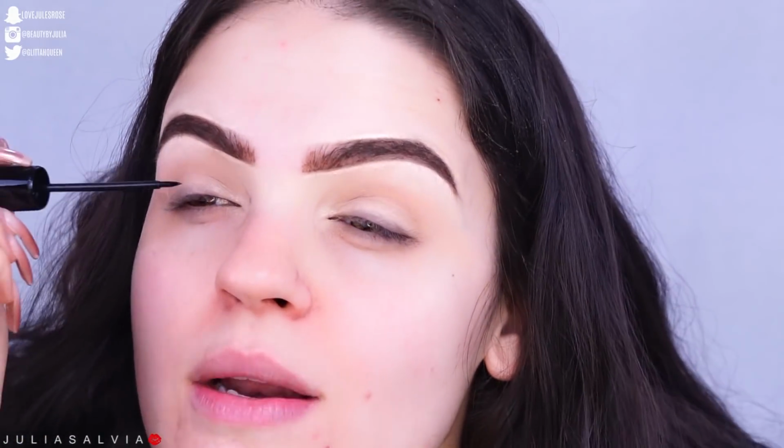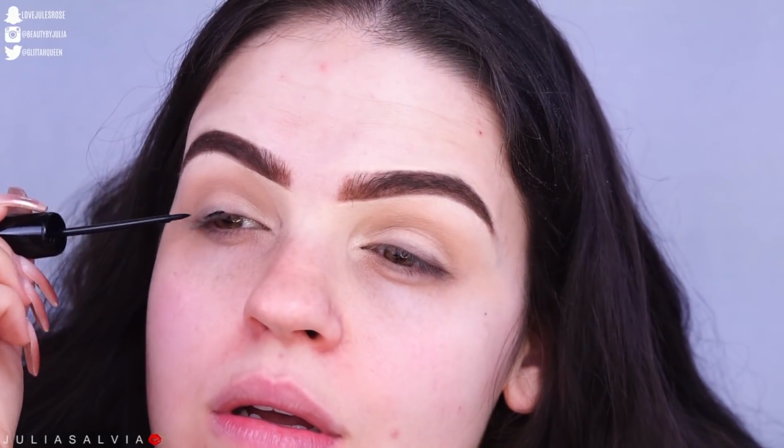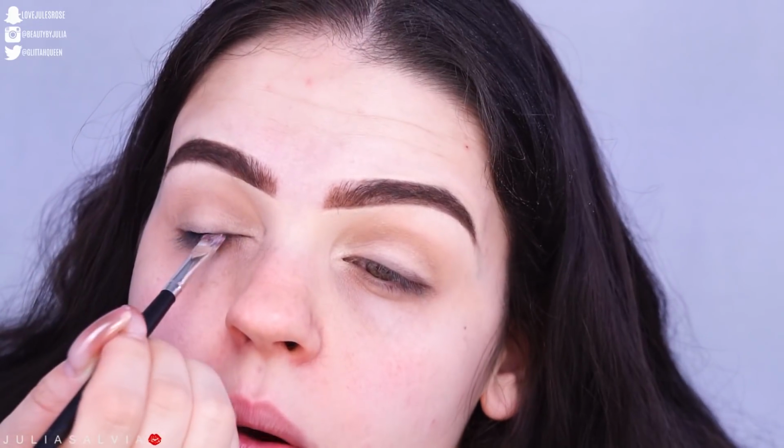So I'm gonna have my flat brush, by the way, that was E115 on hand, and we're just gonna do a little bit at a time, and I'm gonna blend it out with the brush.